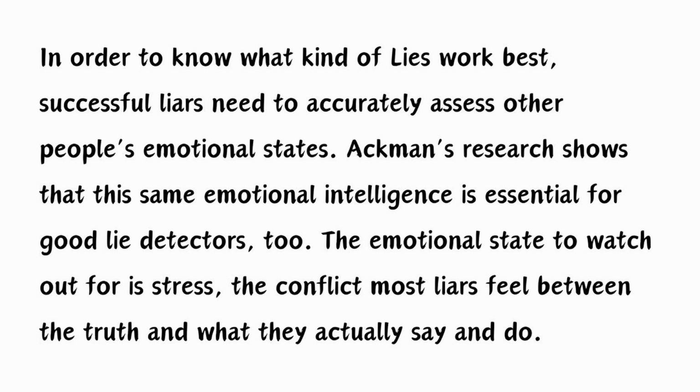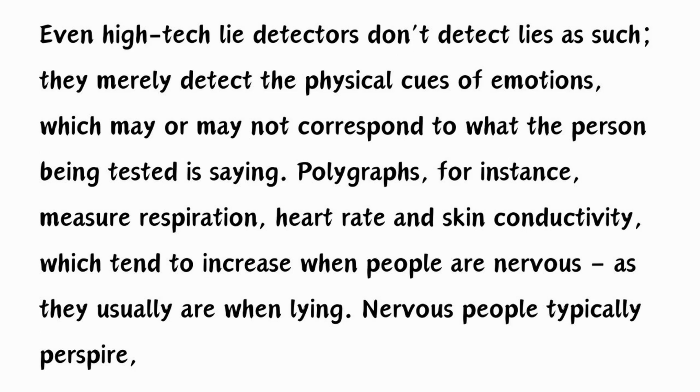The emotional state to watch out for is stress, the conflict most liars feel between the truth and what they actually say and do. Even high-tech lie detectors don't detect lies as such. They merely detect the physical cues of emotions, which may or may not correspond to what the person being tested is saying.